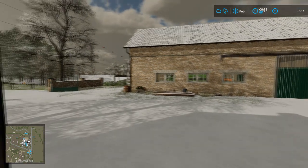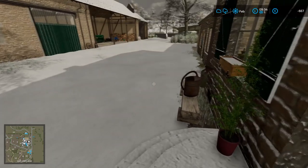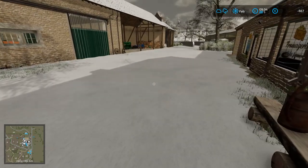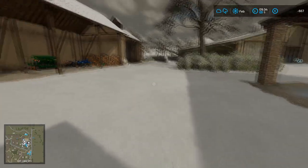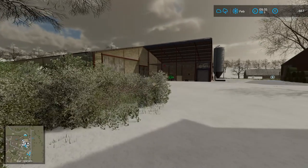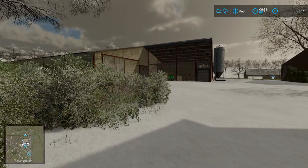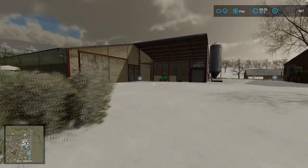Yes, it is February now, and things are a little bit snowy, so we're not going to be getting too much work done today. However, there are a couple of tasks that we have to do. First of all, I'm going to show you some new things that have happened. As you can see from the money in the top right corner there, we are actually in the negative, but that's not going to last too long.